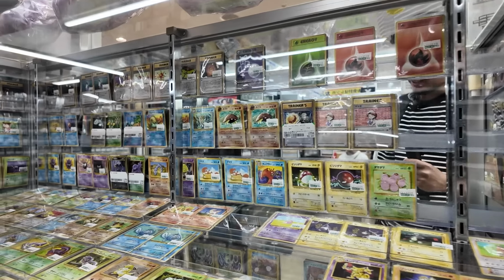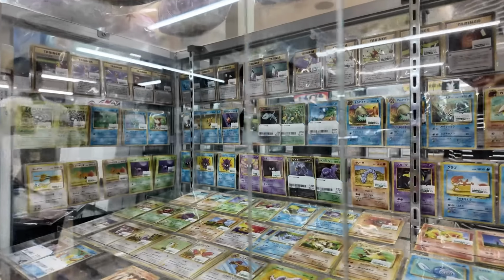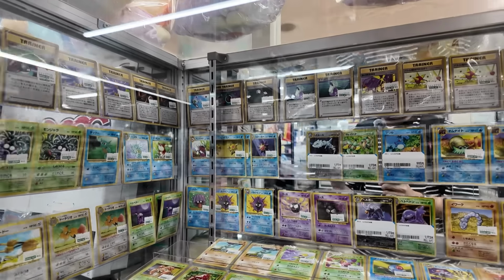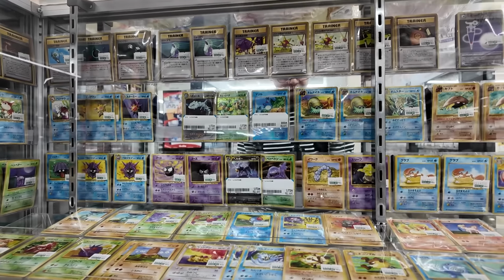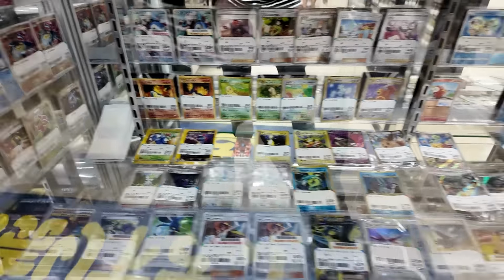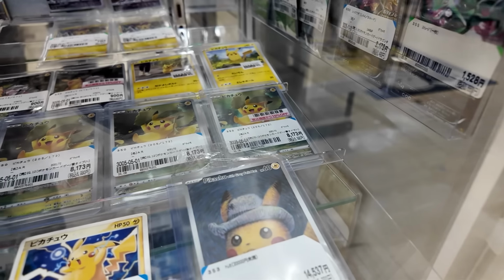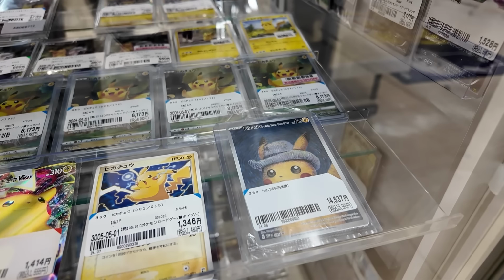Just like what I always say to you guys, your Japan trip is not going to be complete without seeing any Pokemon. This episode, it's going to be the cards, right? As you can see here, by the way, these are not first edition, okay? Just to clear that one out. This one are more of the modern cards. Look at those Pikachus out there. This is a collaboration with Van Gogh, I assume. This Pikachu over here, and they're selling it for 14,000 yen.